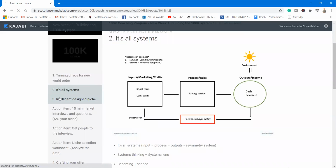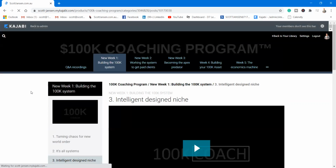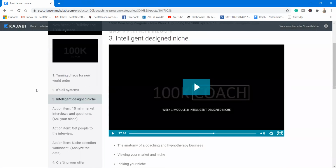The next thing I want to talk about is the intelligent design niche, because this is what everybody gets wrong. I want to be the one to point out that not every niche is profitable. And you definitely don't want to be looking at niches and being blinded by your passion. So what do I mean by this?